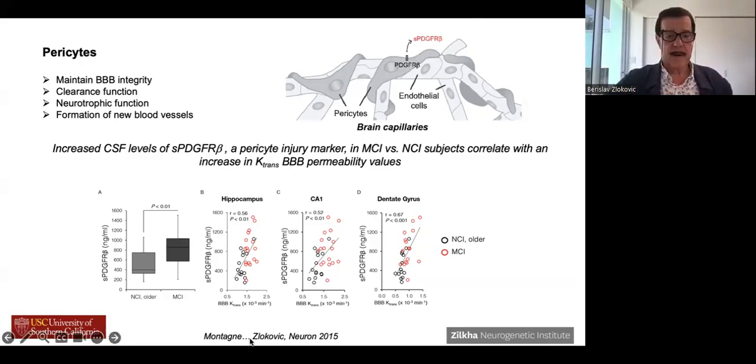So we first reported this in the paper by Montagne, when Sagare provided this data, showing that MCI participants have much higher levels of this peptide than people who are cognitively unimpaired. And interestingly, these increased CSF levels of PDGFR-beta correlated with increased levels of blood-brain barrier permeability in the hippocampus and some of the hippocampal regions. So this was really a very nice match.